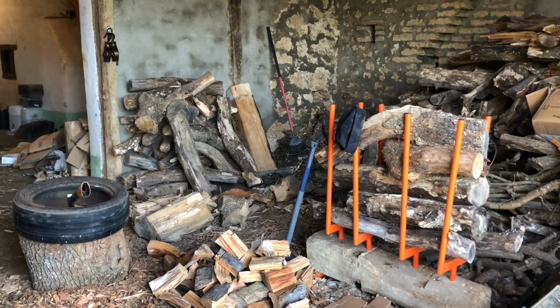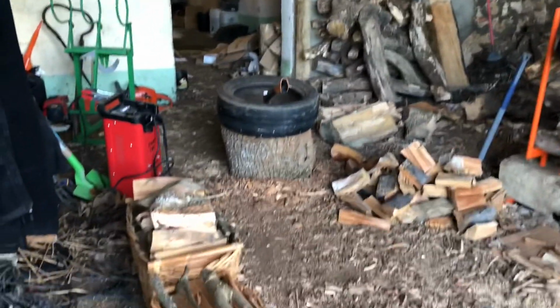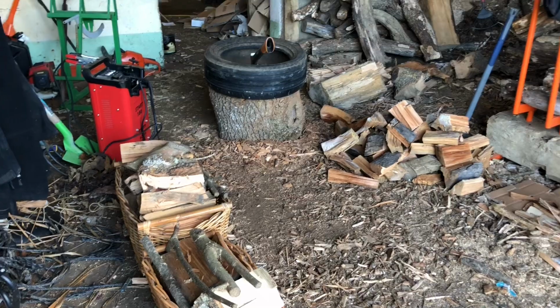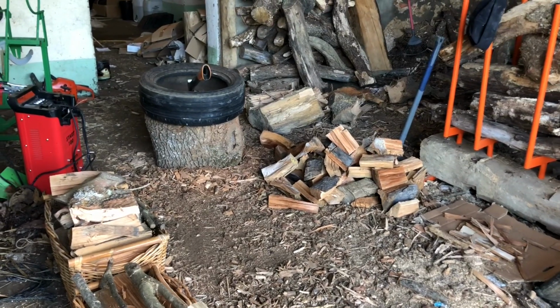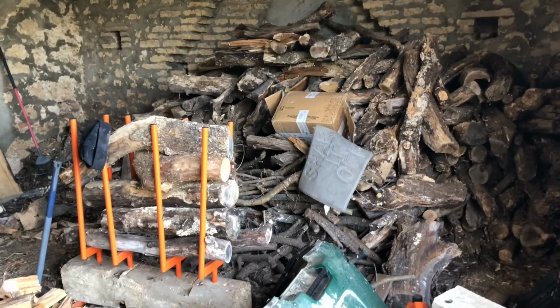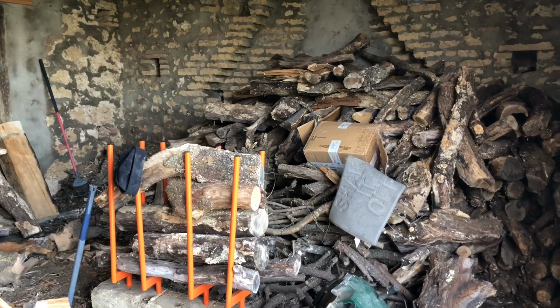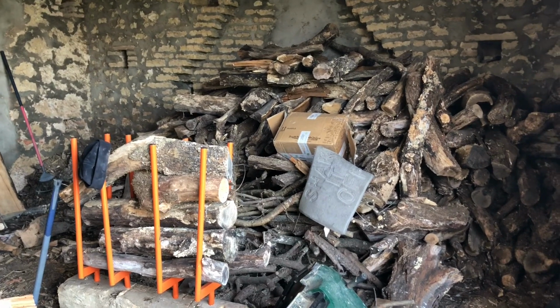So this is our life in the winter, or Julian's life. So just cut this evening's logs there, some more for tomorrow. And that's last year's wood pile that we're still working on, that some of you may remember has been following us for a long while. We had it delivered by tractor. So that was an eventful day.